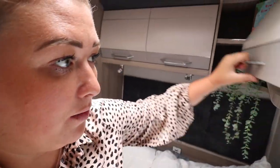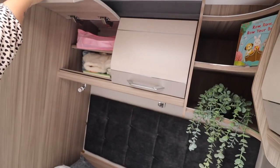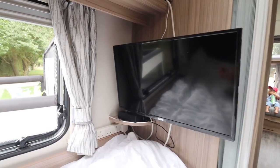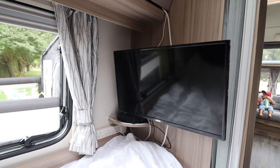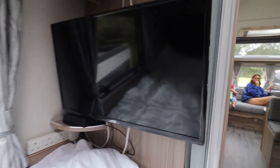And obviously right now, like that's Chris's, they're pretty much empty. Yeah, I love this. We need to think of a solution for all the wires, because they're all just dangling down everywhere. I think we're going to get some of those little plastic things to sort out the wire situation. But I love having our TV here. It's so cozy on a night.